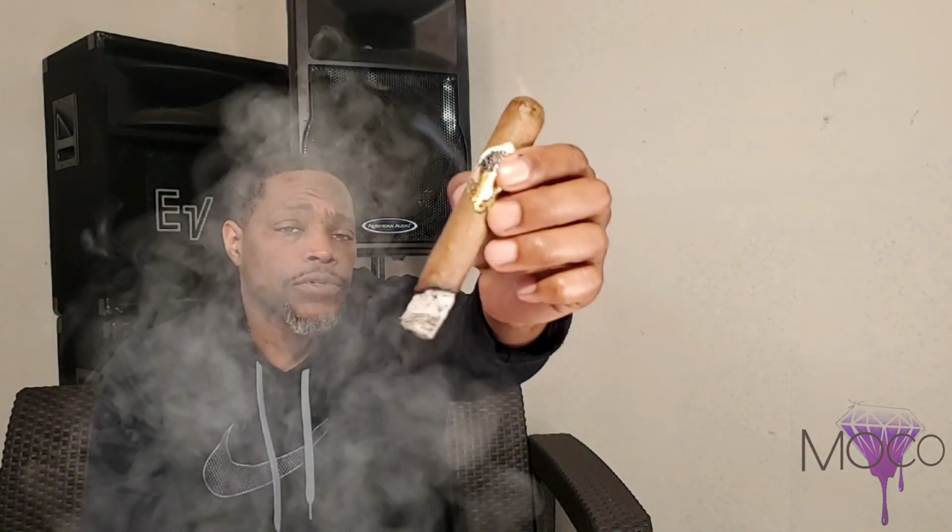As we get into the first third, I'm picking up a little bit of sweetness. As I said before, we started out with a little white pepper on the retro and a hint of leather. And now that we've gotten a little bit into the first third, that leathery is actually coming through a little bit more pronounced. And of course, we've identified that there's something sweet going on in this first third.